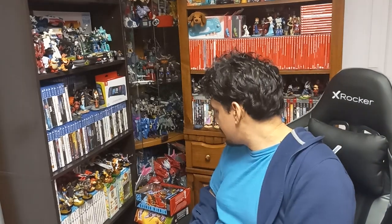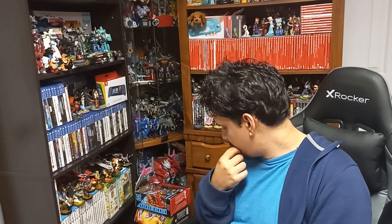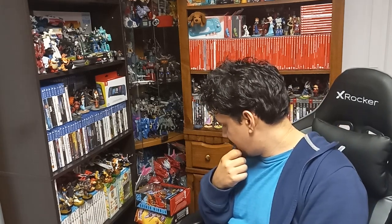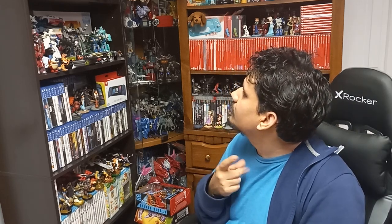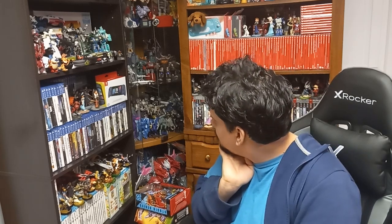We've had a lot of figures come out this year. I think the most I spent on Transformers in quite a few years. Can't think of what else Transformer related. Siege, I got a lot of those cheap. I didn't pay retail. I think the only one who was retail, I believe, was Red Alert.